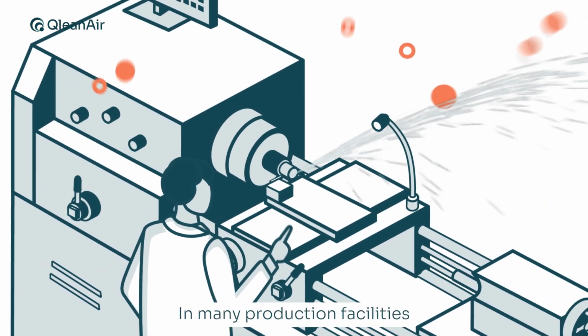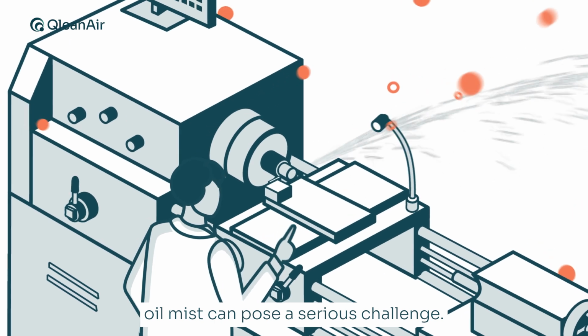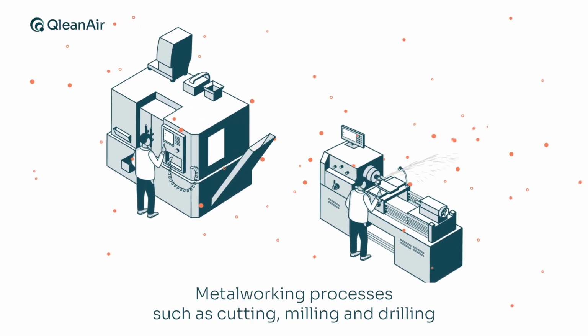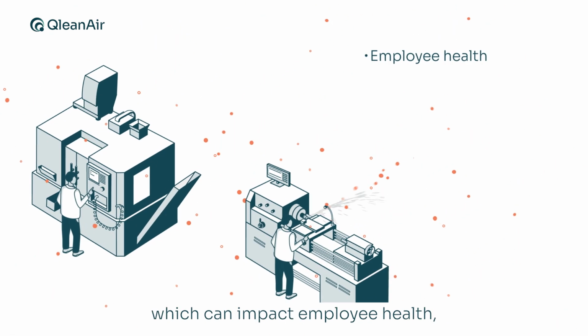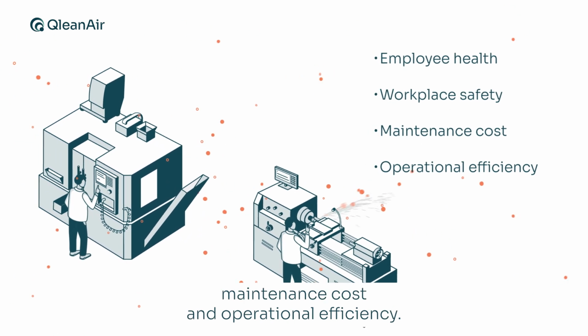In many production facilities, oil mist isn't just an issue. It can pose a serious challenge. Metalworking processes such as cutting, milling, and drilling release fine droplets of oil and coolant, which can impact employee health, workplace safety, maintenance cost, and operational efficiency.